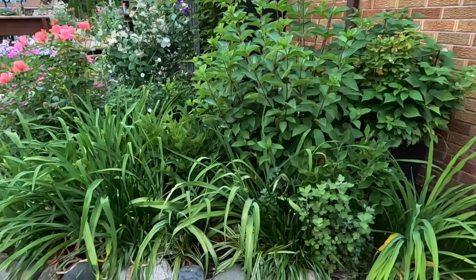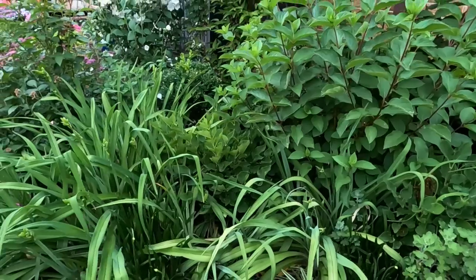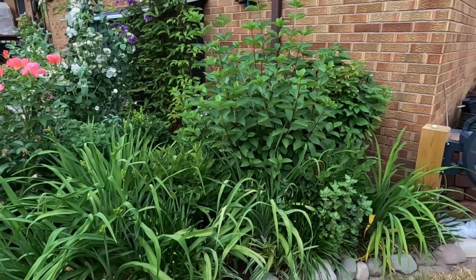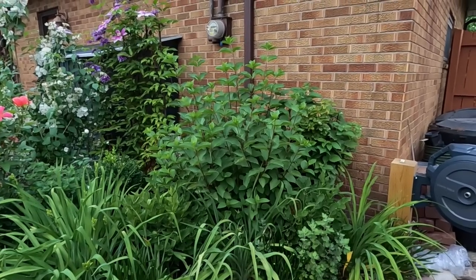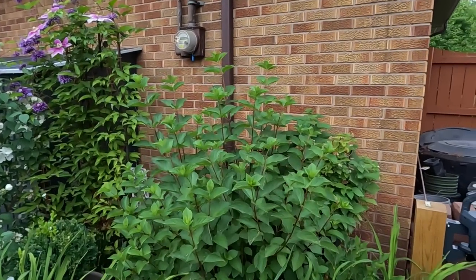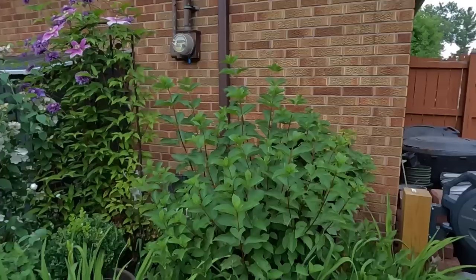And I have some Miss Kim lilacs in here at the base of the strawberry sundae hydrangea. I actually think I'm probably going to take them out. I'm thinking about planting something else at their base or just taking them out altogether. It depends on how much of a tree form I decide to do on this hydrangea. This is the berry white hydrangea, and it's really putting on some great height this year, which makes me super happy because I just love when it kind of covers up that brick wall and takes away the starkness of it.